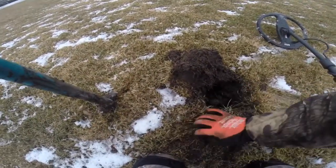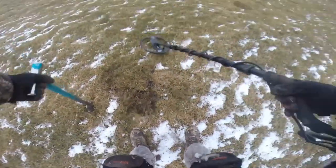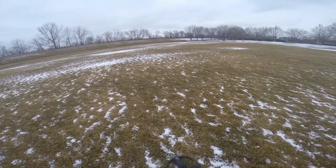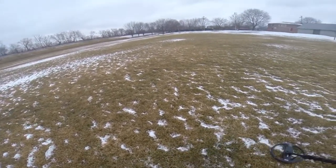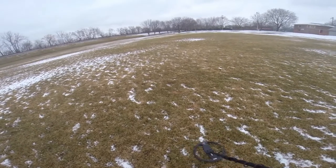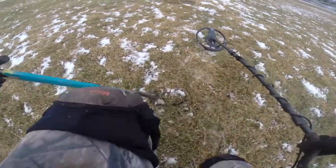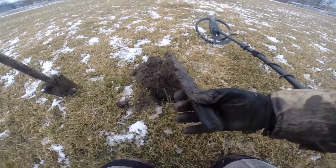You gotta listen to those quiet tones. You could be digging a piece of iron, but just gotta slow down. I think that's a fairly big target, whatever that is. It's probably an old tent. Yeah, broken up. That's a mid-tone. Let's see what it is. Fucking mess. Trying to keep as clean as I can, but look at the pinpointer already.